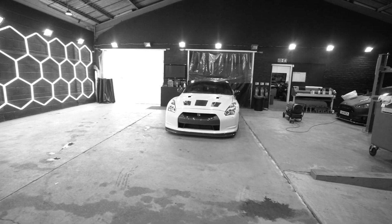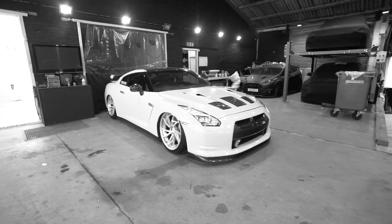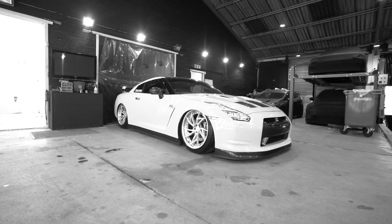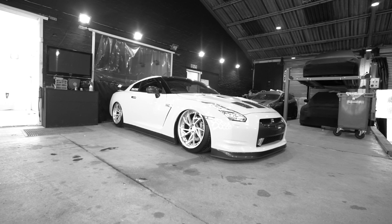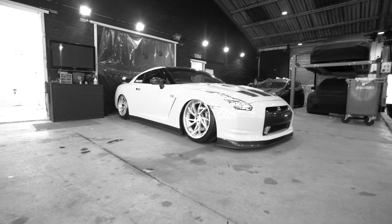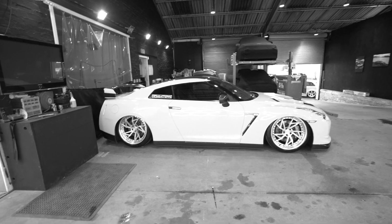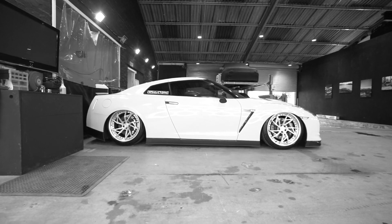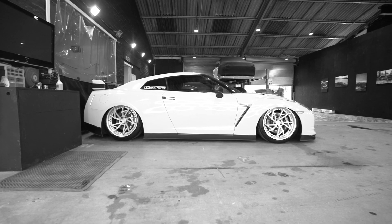This is Kev's Nissan GTR, also on air ride suspension. This is wrapped yellow, so it is. As I said, I'm still keeping it in black and white, just it kind of saves any hiccups throughout the video. But this thing looks absolutely phenomenal, sitting on Westford's wheels. Fully wrapped by himself, and the air ride supplied and fitted from the guys at Offset All House.